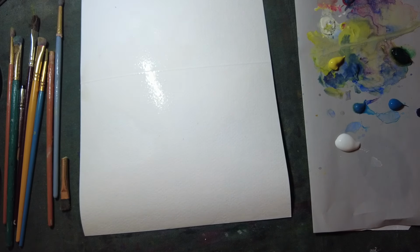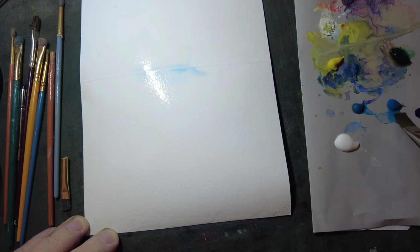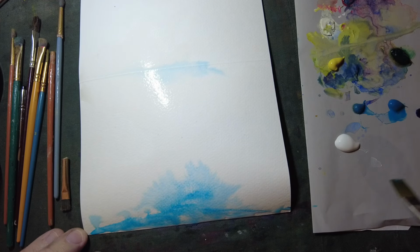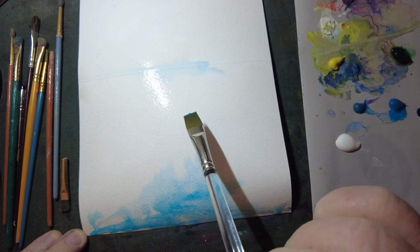All right, now let's use some of that cerulean blue. I purposely made it very wet just to spread this out. And what I did is I did the water and the sky at the same time. Just gonna spread. Look how that's doing. Yeah, I am intentionally trying to make this one very colorful.